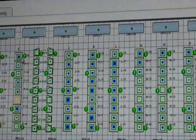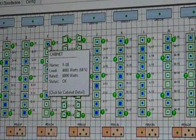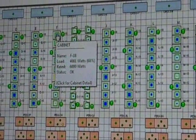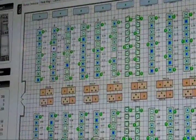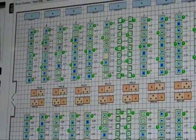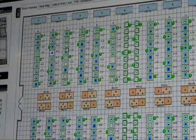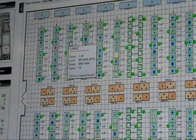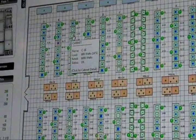If you mouse over a blue box, and apologies, the mouse is acting erratically, it'll give you the actual real load. In this case, it's at 68%, and there were 4,081 watts running live in this cabinet. So the blue boxes represent a relative loading of the cabinet as measured by real live data. The small blue boxes, and I'll roll over this one, show fairly low loading. As I roll over it, you see there's 14% load in this cabinet, or 889 watts.